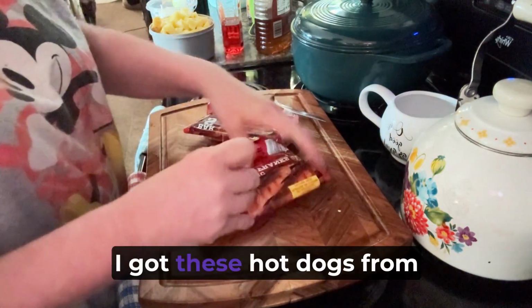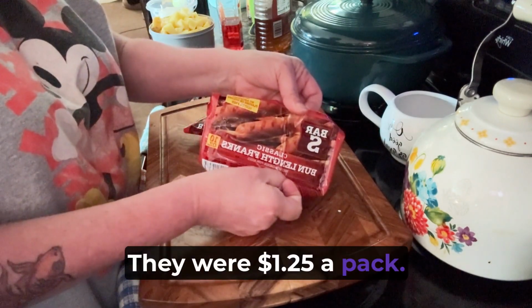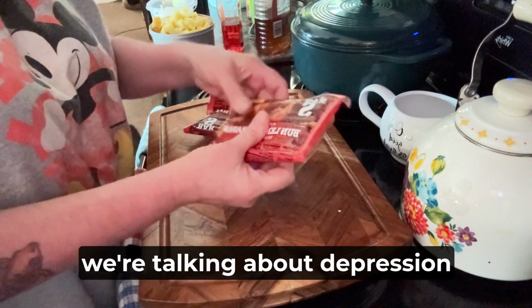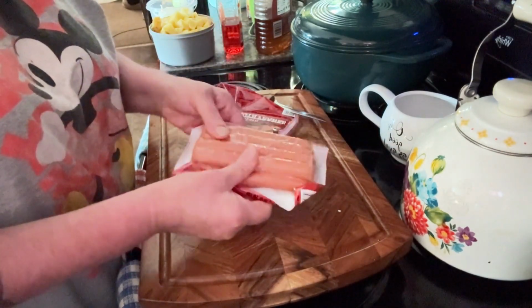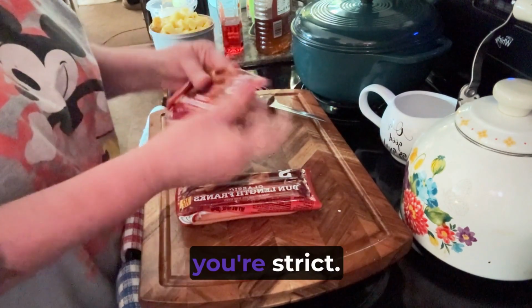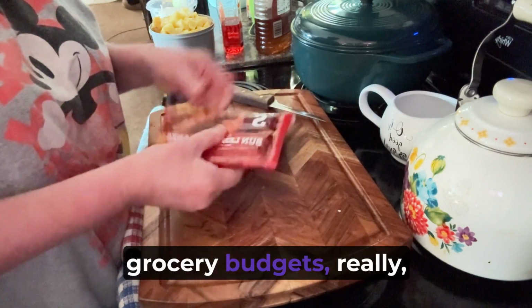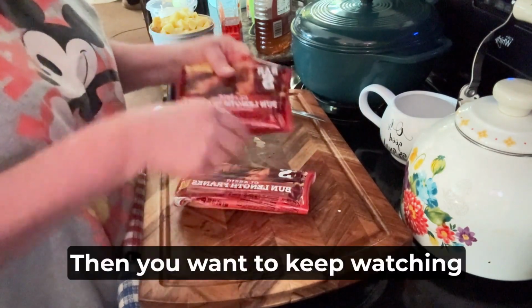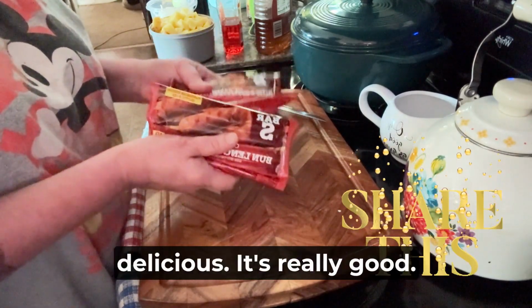Now, I got these hot dogs from the dollar store. They were $1.25 a pack. So, you know, we're talking about Depression era cooking. So that's $1.25 a pack, okay? If you're on a budget, you're strict, you have bills, like your food grocery budget's really small, then you want to keep watching this because it's really delicious.